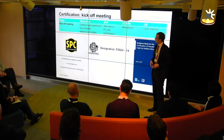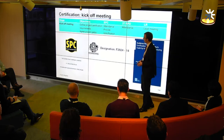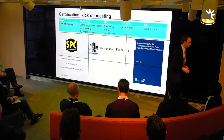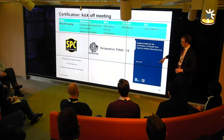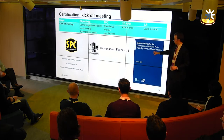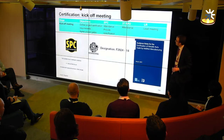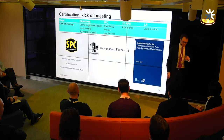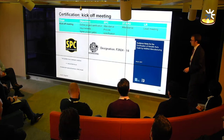So it all starts with a kickoff meeting where we define the project certification requirements and agree what the project gates are. So approaching SPC, we knew the ASTM standard exists. We were going to use our guidance notes for metallic parts by AM. LR would typically lead that meeting. We just lay out the roadmap of what we're actually going to do.